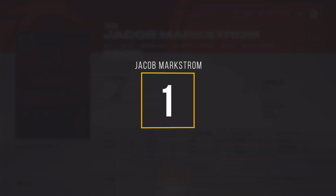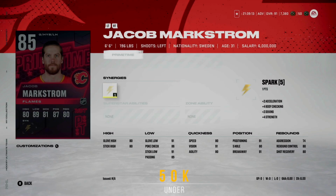In rounding out our list for the under 50K category is the 85 overall Jacob Markstrom at 6'6", 196. In my opinion, he's one of the best goalies in the game. Speed is an 80, glove is an 80, positioning is a 91 with low aggression at 74. So again, it's not necessarily the stats on this card that are making it tremendous. It's more or less his size and net and also his positioning.